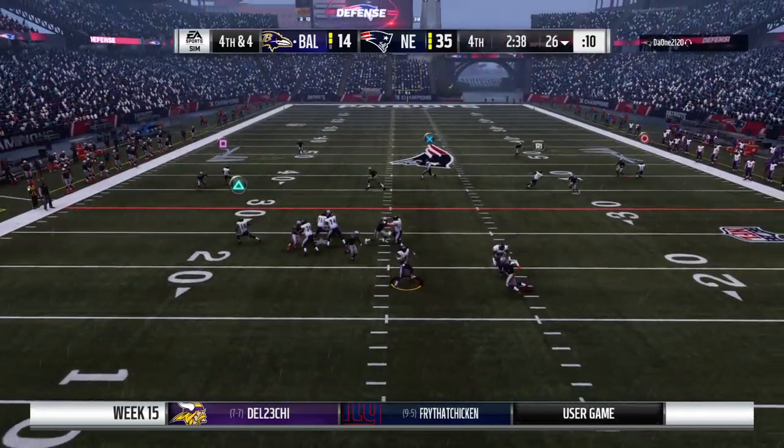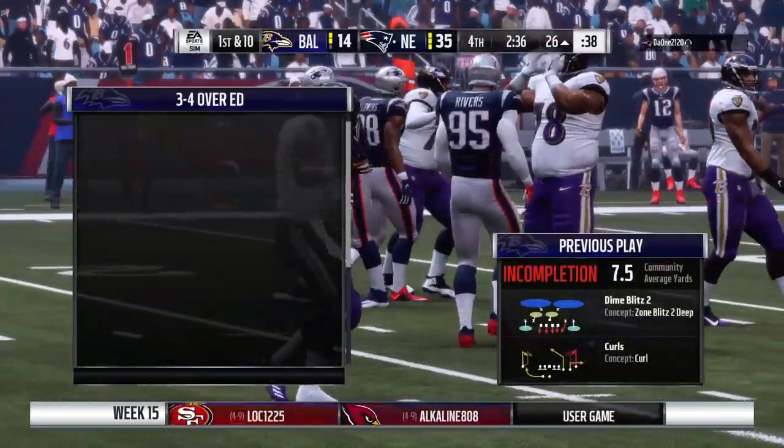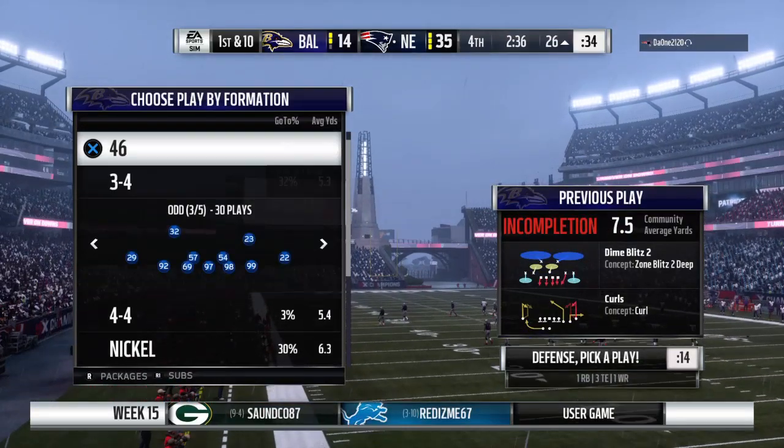Here we go. It's Jackson on 4th down. And it is incomplete. The Ravens go for it but come up empty. And the Patriots take over, and they're going to have terrific field position. And the Patriots gearing up to go now.